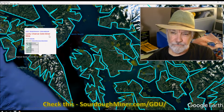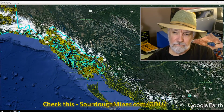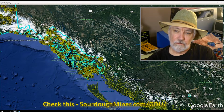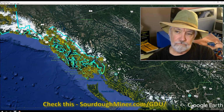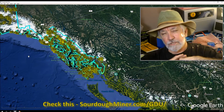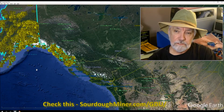Gold and silver. And so again, huge wing of gold going up this area, and it looks like it's just all in Alaska, but in reality it goes inland. This whole area of British Columbia is chock full of gold, and so is the Yukon. So we'll cover that in another edition, but that's it for tonight for this area and Alaska and its gold.